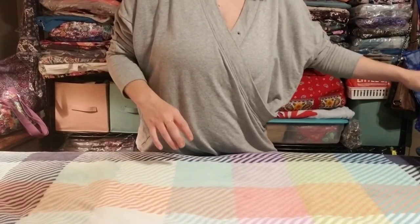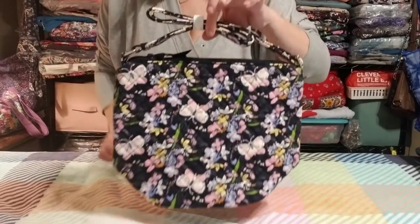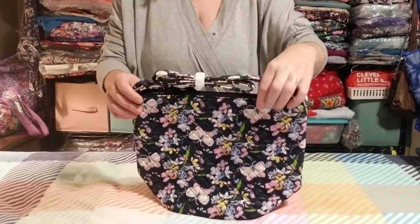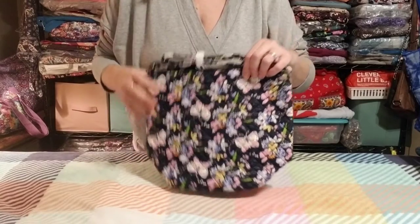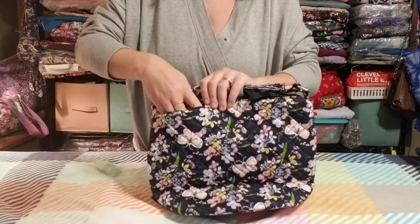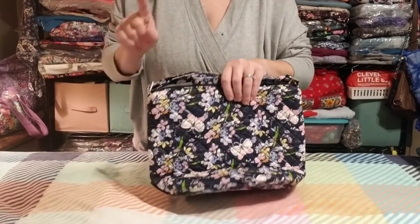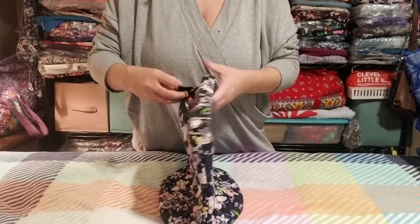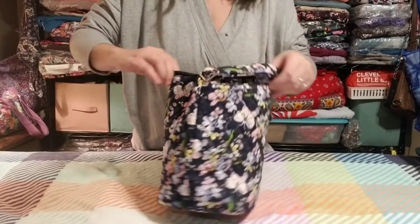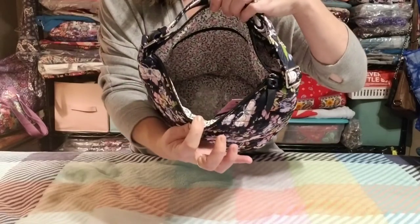And then the last bag that I have to show you guys is from the retail side. And it is the Bucket Crossbody in Bloom Boom Navy. That's a mouthful. No pockets on the outside of this bag on the front. One on the back. It's that little cell phone slip pocket. I wish it went all the way to the bottom, but full reviews later. The inside of this bag, again, is a standard two slip pockets, one zip pocket.